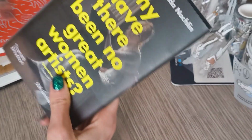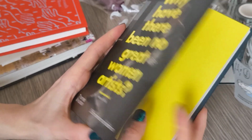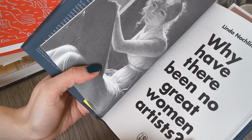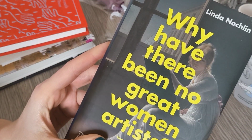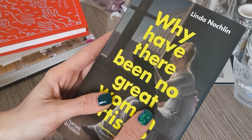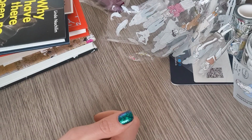My next to read when I finish the notebook, hopefully still in 2025, is Why Have There Been No Great Women Artists? And this is also an essay. It's a must read, I guess. So I bought it because it's a really nice transportable, portable format, and I will read it at Christmas when I'm at home. That's the plan.